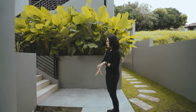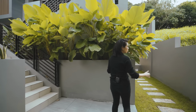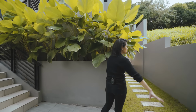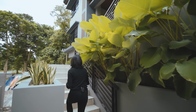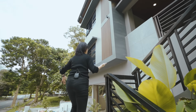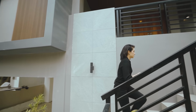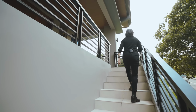So you have a path leading up to your main stairs, another path leading to the carport, and then the one here on the right leads to the side of the house that leads to the service area as well as your perimeter or your side garden. But we're gonna go through the main path first. So clearly, magkakaroon naman ng harang dito. But again, as I mentioned, it's still under construction. So let's see the main door.